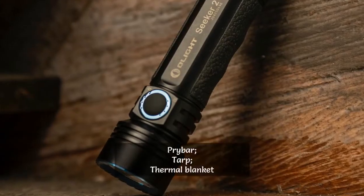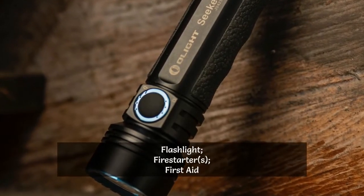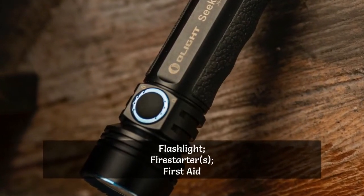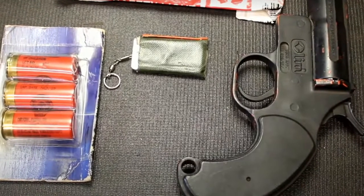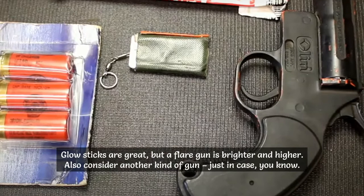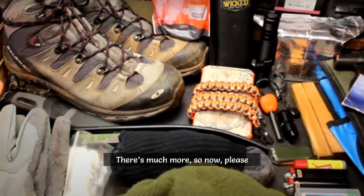Pry bar, tarp, thermal blanket, flashlight, fire starters, first aid, and signaling equipment. Glow sticks are great, but a flare gun is brighter and higher. Also consider another kind of gun, just in case, and you know. There's much more, so now please, watch the video.